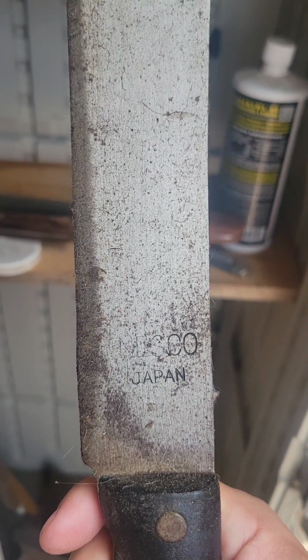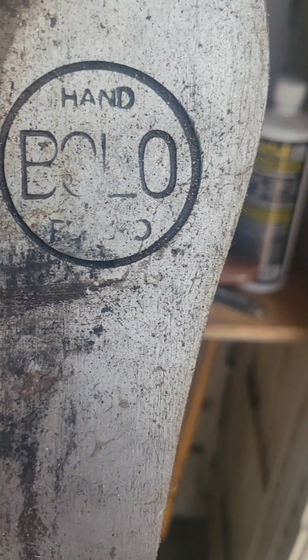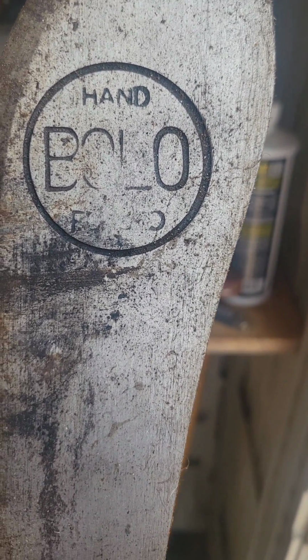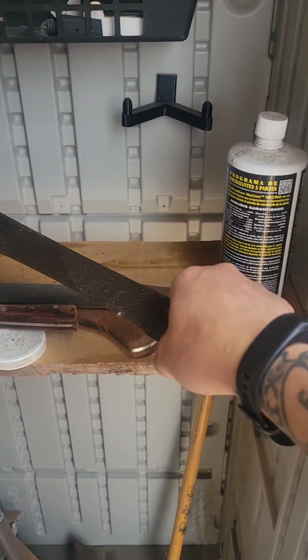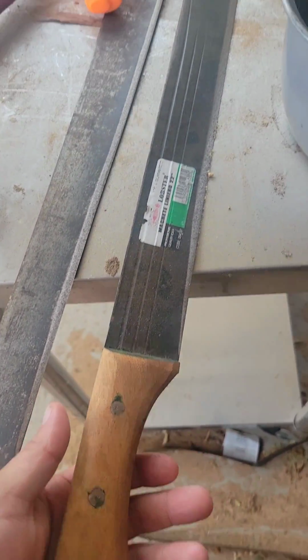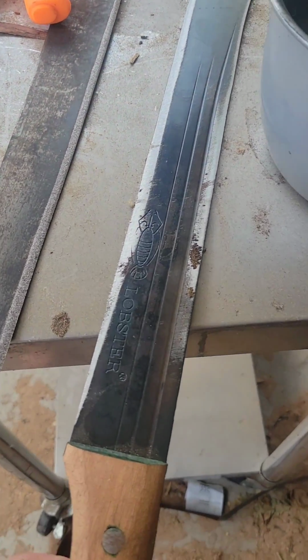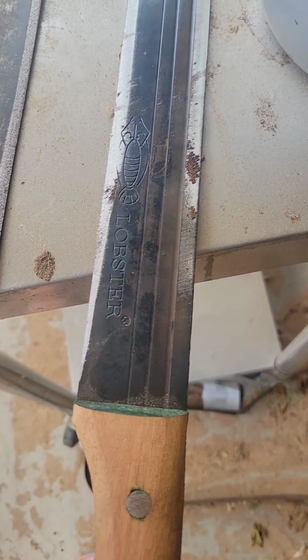So Nesco, Japan, hand what is supposed to say forged or made, bolo, right? So this is another really good one that I haven't talked much about. Another great one is right here, which is kind of weird because I couldn't find any online information about it. This Lobster Machete. I bought it because it has a little lobster. Isn't that cool? It's kind of cute.